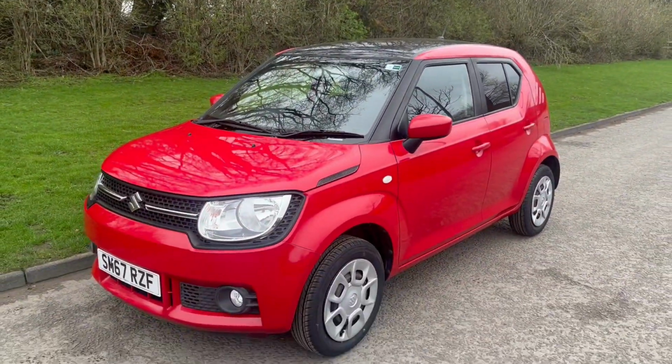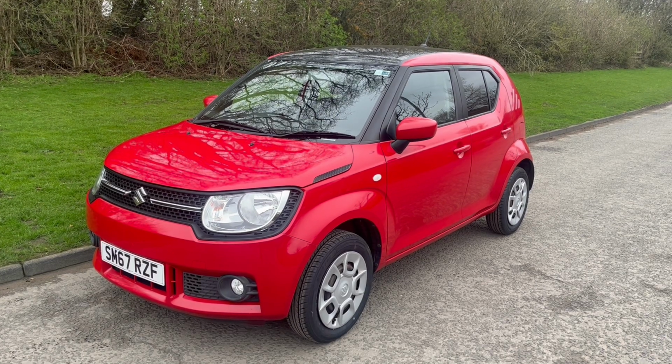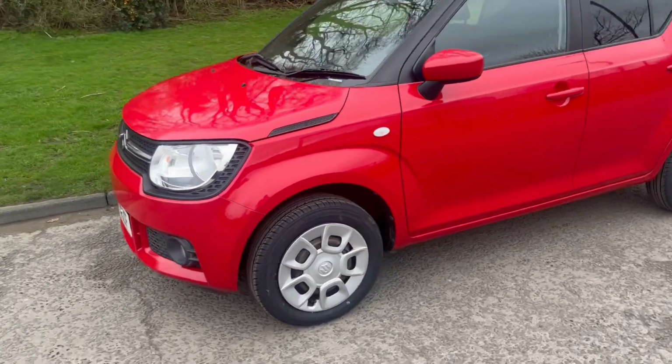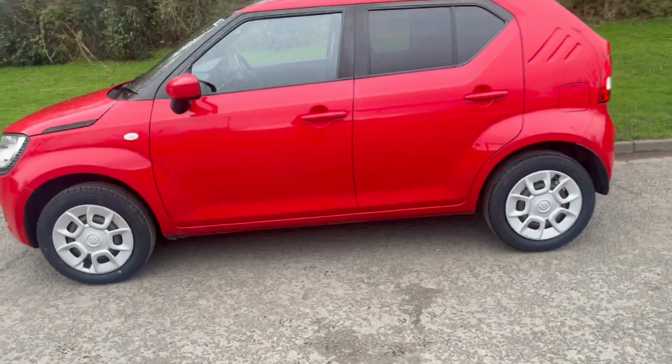Hi there, it's Adam at Fordingtons in Hexham, and today I'm showing you around this 2018 Suzuki Ignis 1.2 Dualjet SZ3, finished in red with the dual tone black roof.